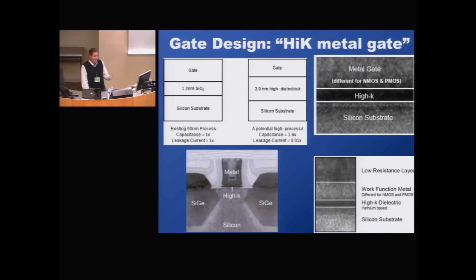Now it's a lot of materials. It's a stack of materials that you can custom engineer to use the power that you want, to act in the way that you want. And there's a lot of research because, effectively, the gate almost acts like an antenna.